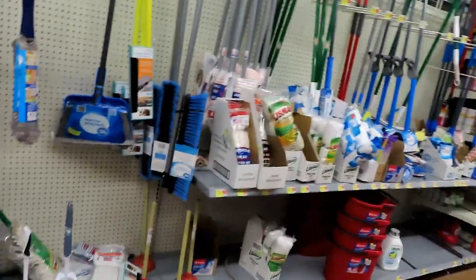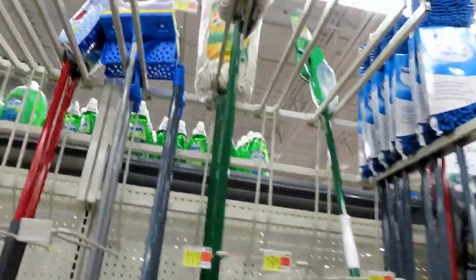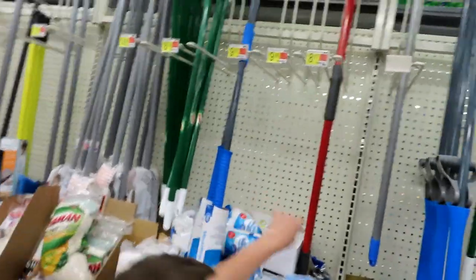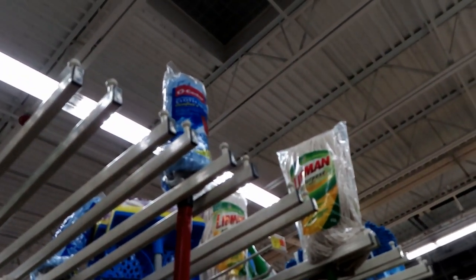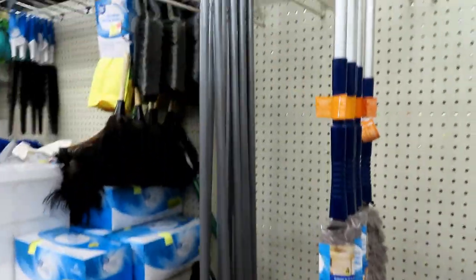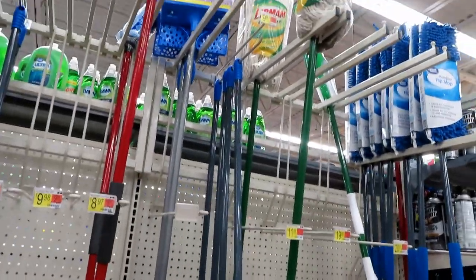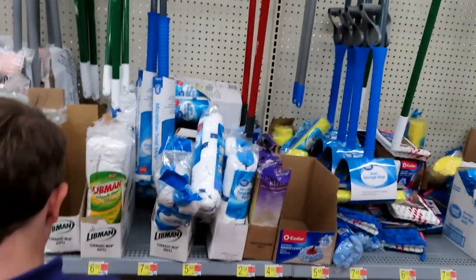We need a new mop. Our mop is in terrible shape. We like to have the one that kind of rings out, but they don't really have any good mops here. Oh yeah, that's kind of, I don't know, cloth mop. I don't know if that's going to last a long time. It's a mop head. I don't see a good mop here. I think we should probably just order one.